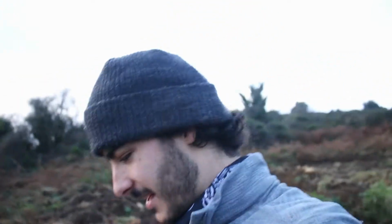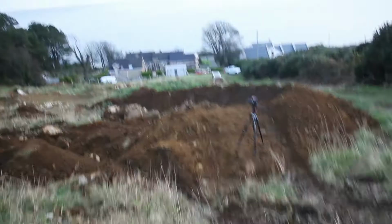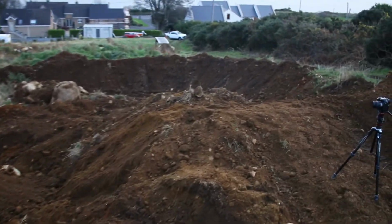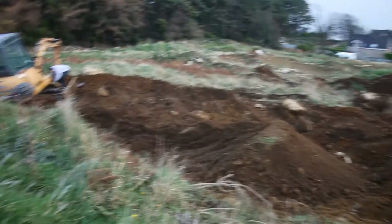Morning. So it's a beautiful day in Northern Ireland and we are back at Harry's compound and it's 10 a.m. Harry has been digging already for like 1 hour. I'm going to show you the progress he's made. So he's changing a few things here and there, but he's facing some technical issues.